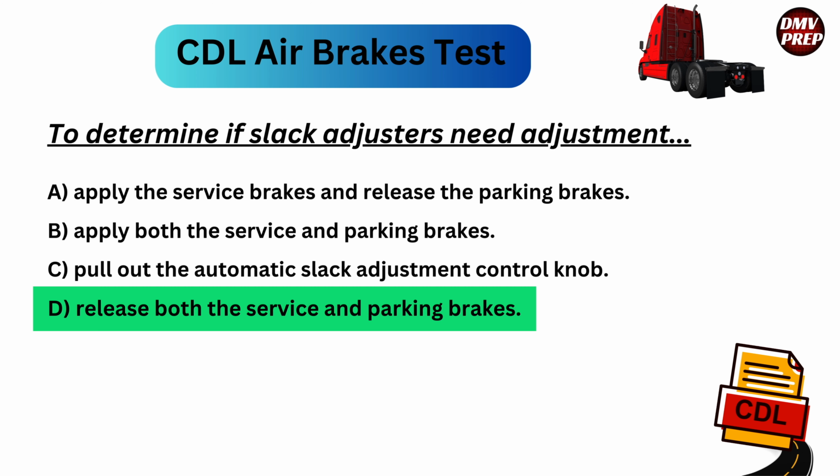The correct answer is D. Release both the service and parking brakes.